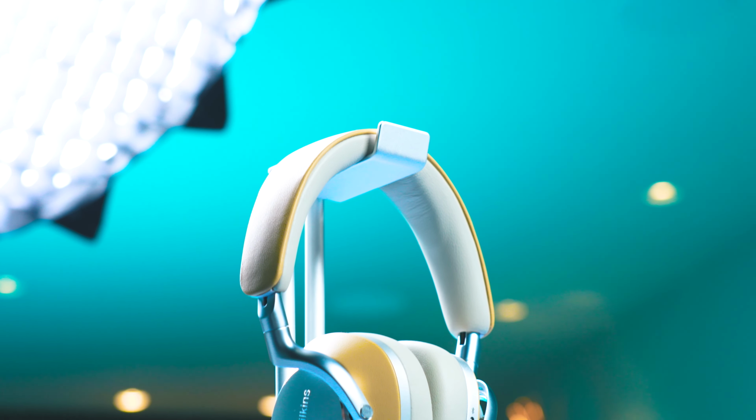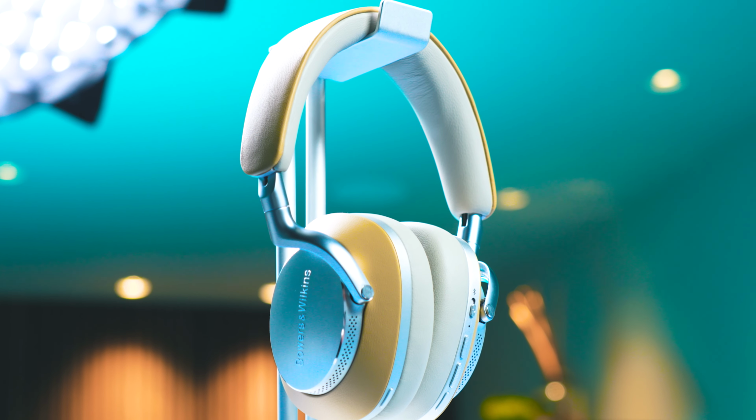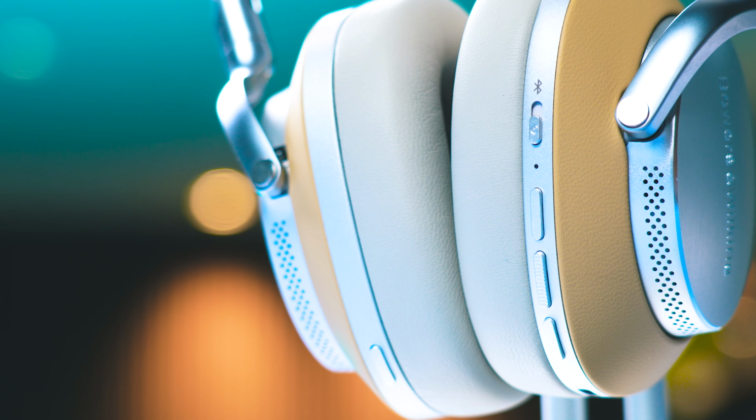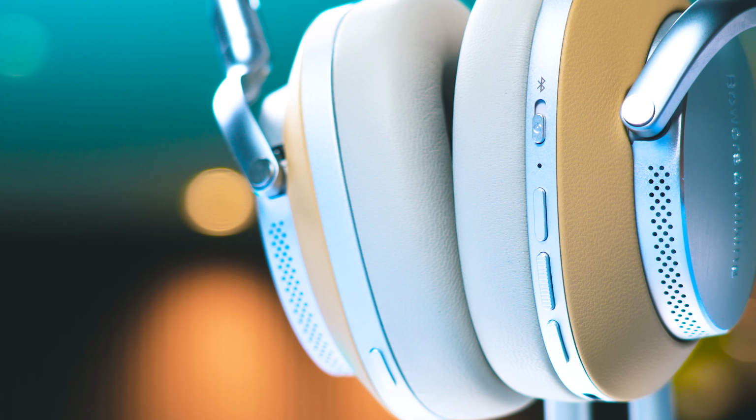Unlike the majority of more expensive over-ear headphones, the Px8s go without touch controls and instead opt for physical control buttons. Now, which you prefer will be different from person to person.